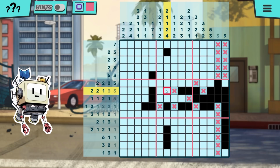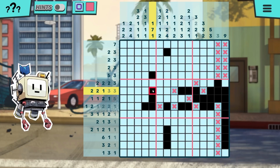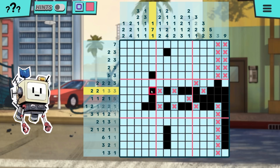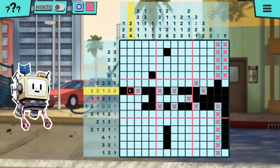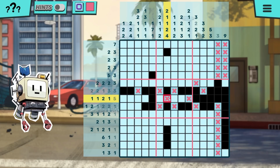There could be a 1, 2. Yeah. No, this is one of the 2s. So the 1 has to be here. That's what I meant. Yeah. 2, 2. Okay. Oh, so that must be part of the 7, but let's see. That has an X between it at the very least.